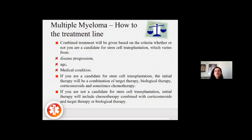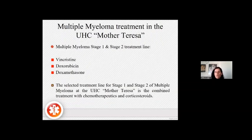How to choose the treatment line for multiple myeloma? Combined treatment will be given based on the criteria whether the patient is a candidate or not for stem cell transplantation, which varies with the disease progression, the age of the patient, and the medical condition. If you are a candidate for stem cell transplantation, you will go through the procedure as I mentioned prior in the slides above. If you are not a candidate for stem cell transplantation, initial therapy will include chemotherapy combined with corticosteroids, and after that, target therapy or biological therapy. In our hospital, we choose the target therapy.